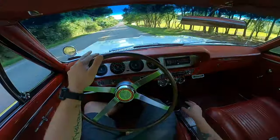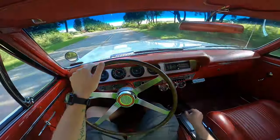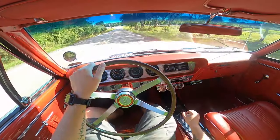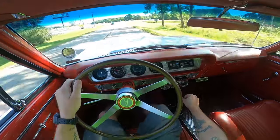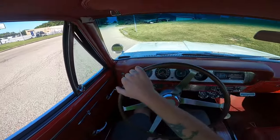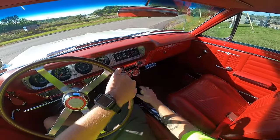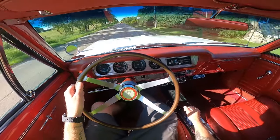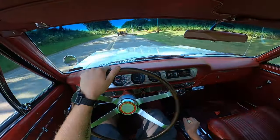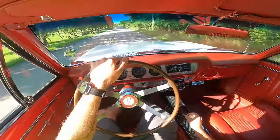In second gear, it still gives you that push back. Third gear is the same thing. I really, really enjoy this car. Turning radius there. Oh, man, that puts a smile on my face. What a ride. All the way through the gears.